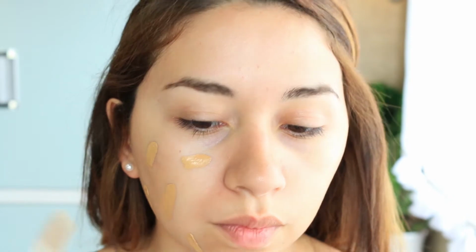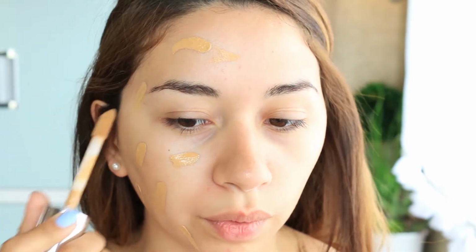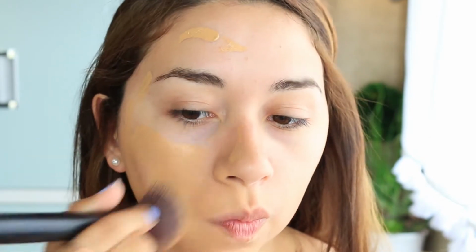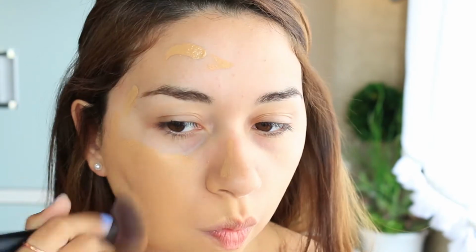I'm gonna apply, I guess, just little dots. It says apply dots and then blend out. And I'm gonna do the right side with the brush. And I'm using my Sephora mineral powder brush, which is one that I use for, I know it says mineral powder, but I use it for foundation. It was pretty easy to blend out with the brush. I kind of like it.